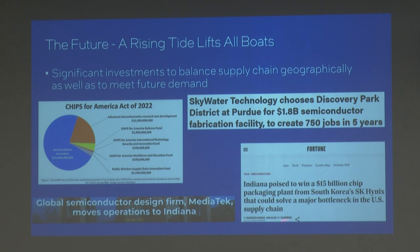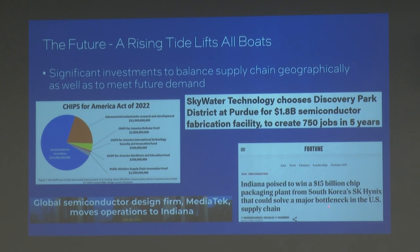I saw online searching around that SK Hynix is apparently kicking the tires around here. Intel just sold its memory business to SK Hynix. And the rumors, which I don't have any inside info on, but Google tells me, are that they're looking to bring a packaging facility here to Indiana. And then you might be familiar with MediaTek. They're a design company, and they partner with Purdue and others. So there's really great growth happening right now in the Midwest and Indiana in particular.